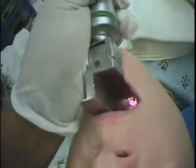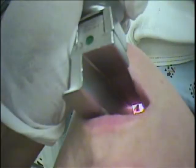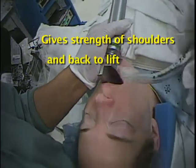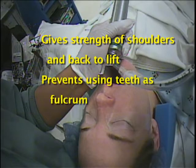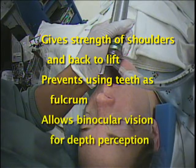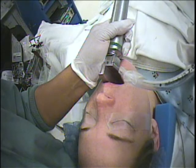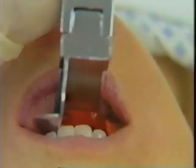Lift the lower jaw upward, holding your left arm slightly bent and fairly rigid. This position gives you the strength of your shoulders and back to lift, not just your forearm, helps prevent using the teeth as a fulcrum, and allows you to use binocular vision for depth perception. Be careful, don't press on the teeth or pinch the lips between the blade and the teeth. The head is now suspended from the laryngoscope in the left hand.